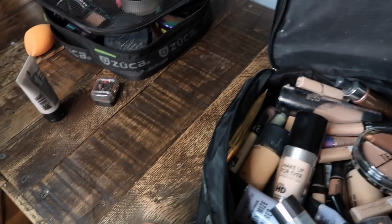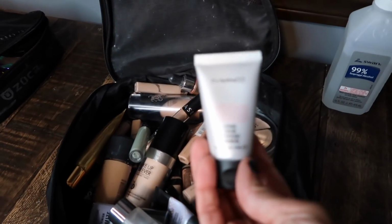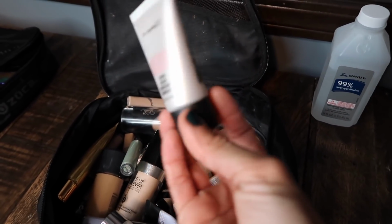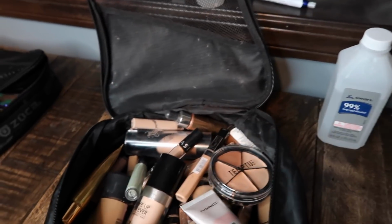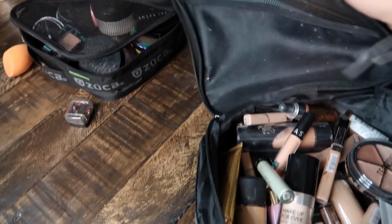I do like to use this as concealer too, so it stays in there. I do have color corrector. I have green, I have yellow, I have pink, and also my MAC Strobe Cream, which I just recently added to my kit. Thanks to Emily again for the nice recommendation. I love recommendations, so if you guys have anything that you think I'm missing, definitely let me know.